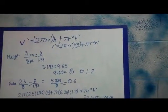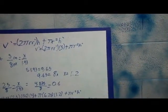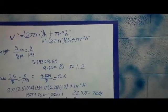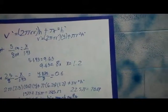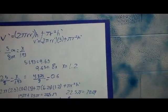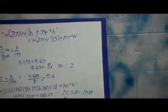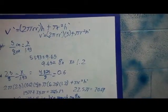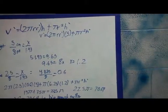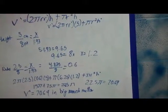For the radius of the big marshmallow, it was 2.5, and we multiplied that by 1.93 the same way we did height. We came to 4.825. We divided that by 8 as well, and we got 0.6 for the radius derivative. Then we multiply it out.